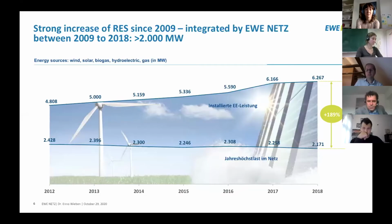Every year around about 2 gigawatts. This peak always occurs around Christmas, and the maximum in-feed or installed power is around about 6 gigawatts. And of course, this is a big challenge for the dimensioning of our systems.